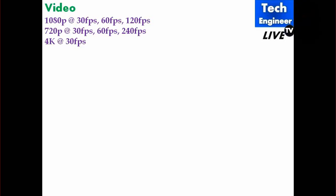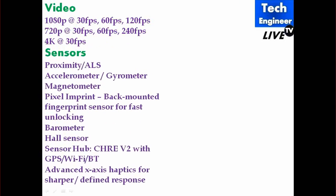Sensors, they come with every sensor that is available: proximity, accelerometer, gyrometer, magnetometer, Pixel Imprint fingerprint sensor for unlocking, barometer, Hall sensor, GPS, Wi-Fi, Bluetooth, and advanced haptic with sharper defined response as well.